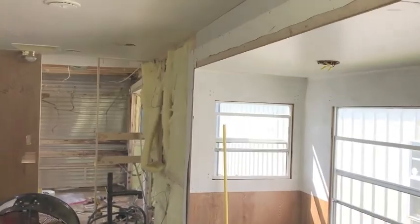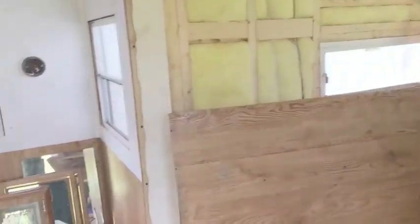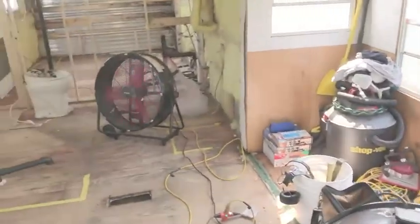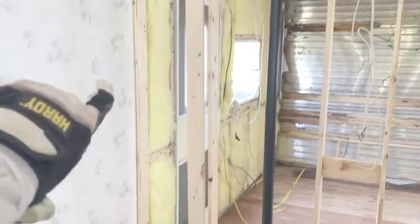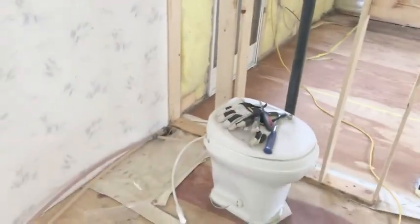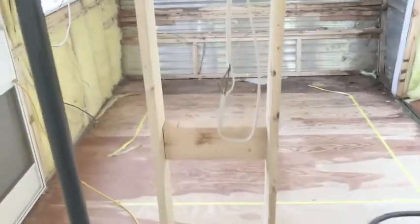We will check back later. This is a few hours later. Much more organized, much cleaner. We got those walls out. Well, my husband got those walls out. This was where storage was behind the toilet. Well, that's gone. Plumbing exposed. We highly recommend to clean as you go.